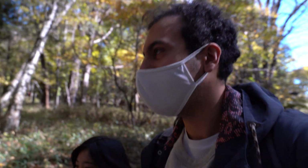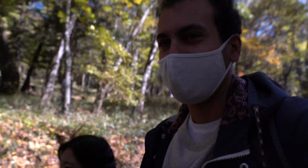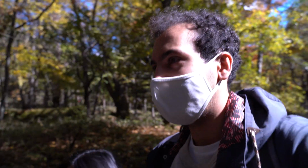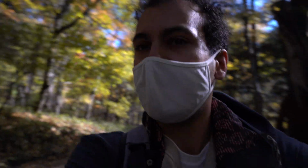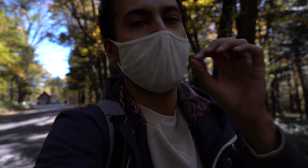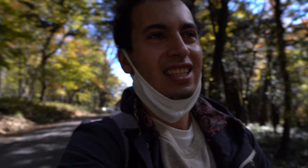Unfortunately, it's already 12 p.m. We were supposed to be here at 10, so the bus was 2 hours late. But we're still going to make the most of it, probably just walking through a little bit faster than we wanted to. And then we're going to explore a little bit around the Nikko area. I hope I can show you how beautiful it looks, because the autumn colors right now are just perfect. And I also want to pee, so let's try to find a toilet.